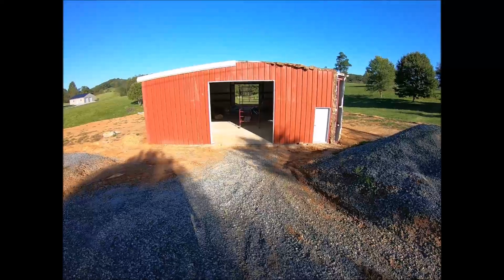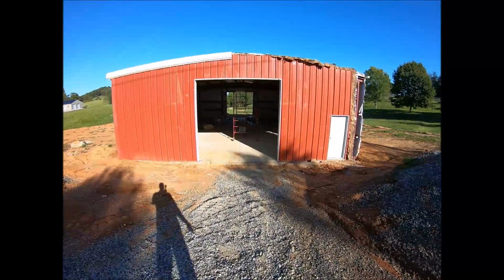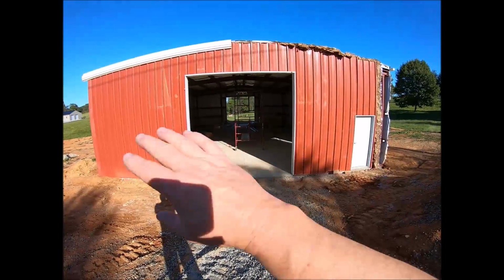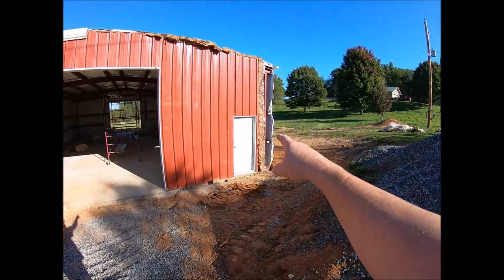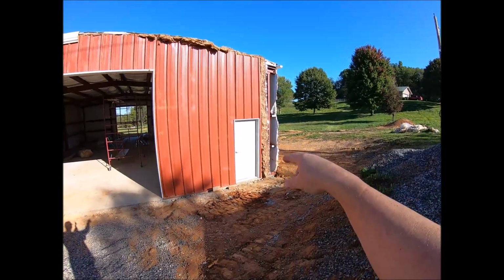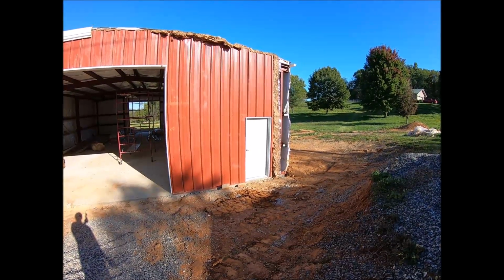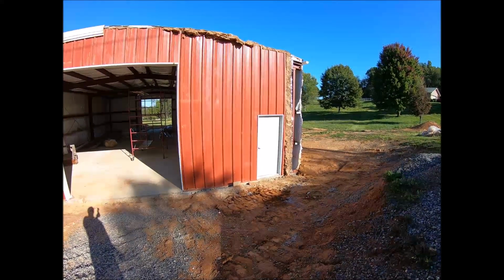Well, figure I'd give you guys an update, making a little more progress. It's probably been, I don't know, a week, 10 days or something. Almost got the front wrapped up. Unfortunately, the good old company I bought this from shorted us one panel. Of course, we told them about it and they denied it, said no, you got everything you needed. So, you know, not real happy with this company.